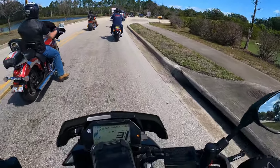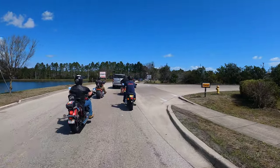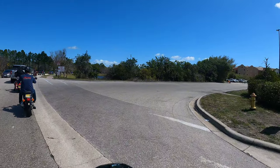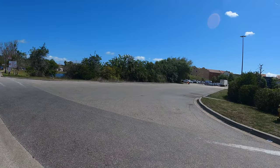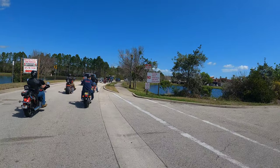Those things are insane. I don't know if you guys have seen them yet, but those things are literally made out of carbon fiber, and they have all the best parts on them. They're something else for sure. Never seen anything like it.